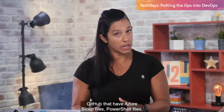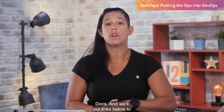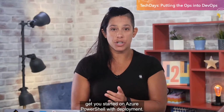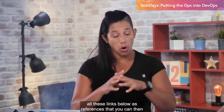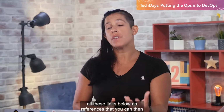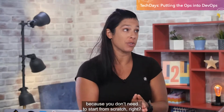And even better, there are repositories hosted on GitHub that have Azure Bicep files, PowerShell files, everything, and Microsoft Docs. And we'll put links below to get you started on Azure PowerShell with deployment, we'll get you started on Bicep, even Terraform. We'll put all these links below as references that you can then use to get started creating these templates, because you don't need to start from scratch, right?